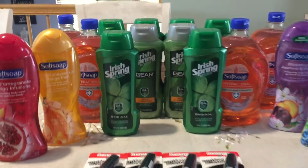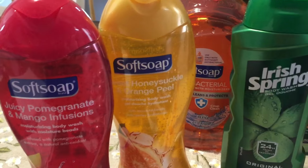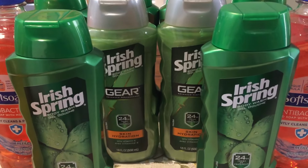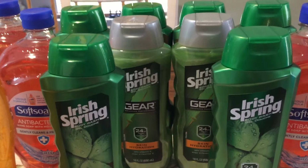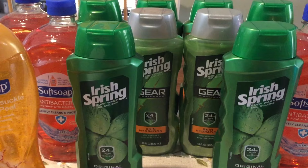And 2 things is, we have a 75 cent off printable coupon still available on the Softsoap body wash. And today, guys, we did get that $1 off of 1 Irish Spring printable coupon. So hopefully you saw my video. There were some good Chic razor coupons. Check that video out. I will link it in the show notes, and I will post it at the end of this video as well.